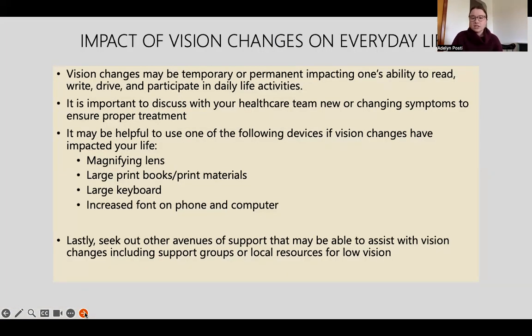The impact of vision changes on everyday life can be temporary or permanent, which impacts one's ability to write, drive, or participate in daily life activities. It's important that you discuss with your healthcare team new or changing symptoms so that we can ensure proper treatment. It may also be helpful if you are experiencing vision changes to start using some type of assistive device, such as magnifying lenses, large print books or print materials, large keyboard, or increased font on your phone or computer.